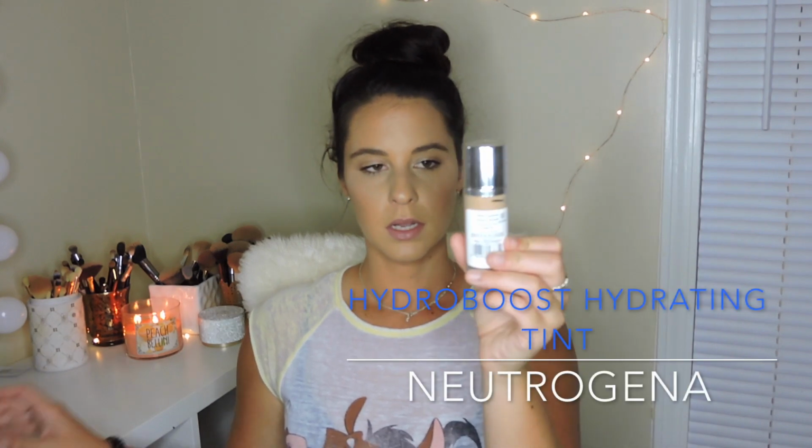Next is this Neutrogena Hydro Boost hydrating tint. This is the tan shade that I got, and I think this expires more quickly than you would think, but I've been using this a lot and I really think that I can get through it because I use so much of it. I think I'm about here. So for no makeup days and things like that in the winter, I'll be able to get through this, especially if I mix it with the lighter shade that I have.